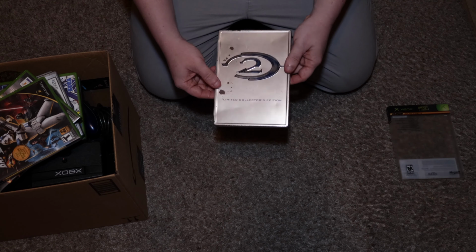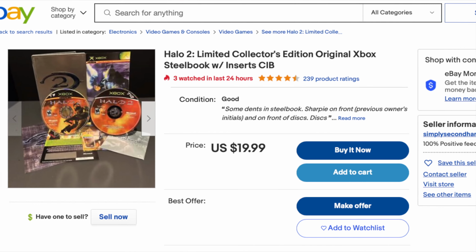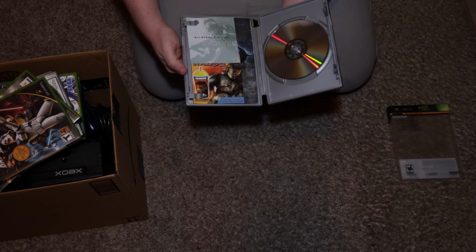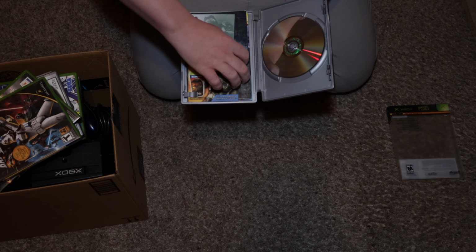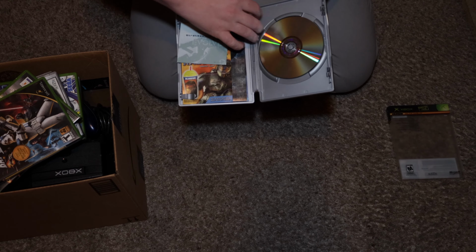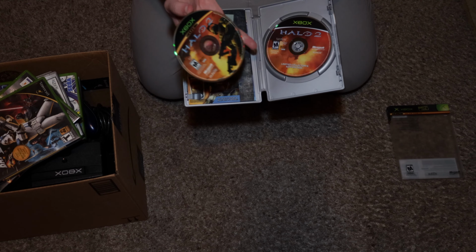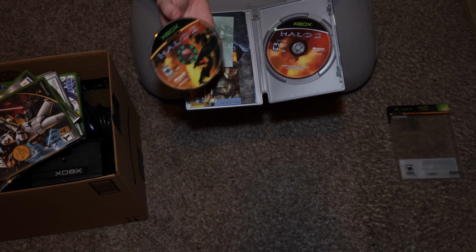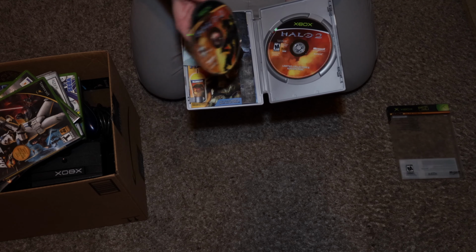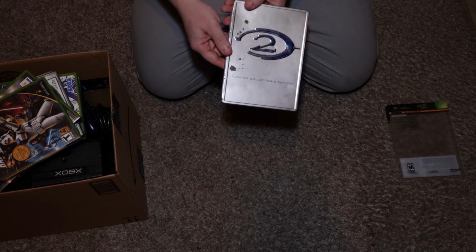And this game tends to go for this price, which will help me recoup some of the money that I spent. And it looks like it has all the manuals. It's got the conversations with the universe. Yep. And it's got the actual game manual behind it. And it has both discs, the Limited Collector's Edition disc and then the regular game disc. So that is always good. It's got a dent, an outward dent somehow, on the back of this shiny, cool, awesome looking steelbook case.